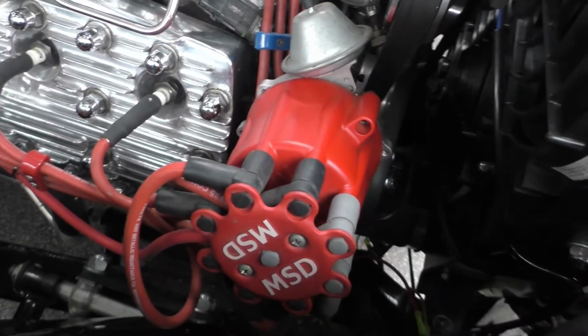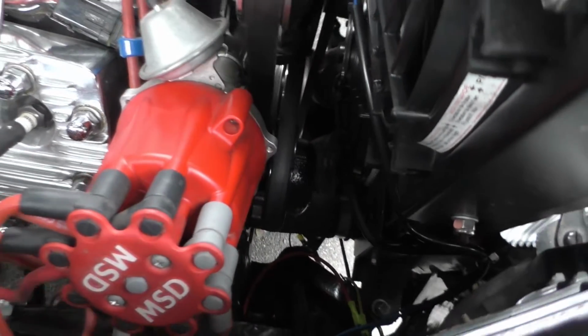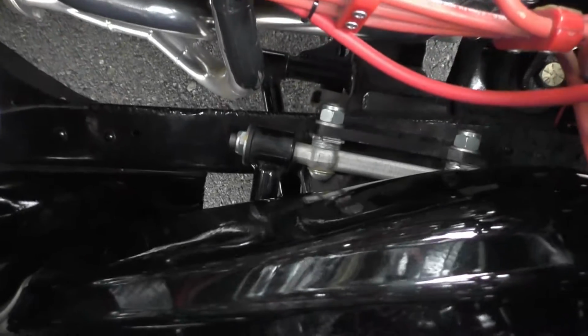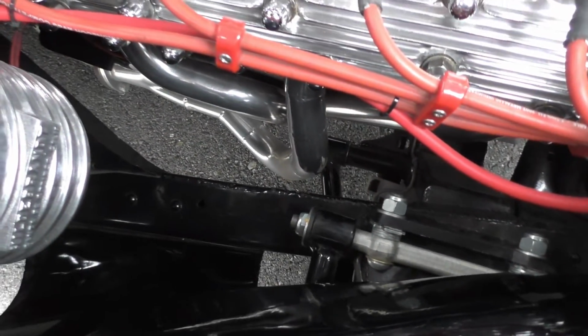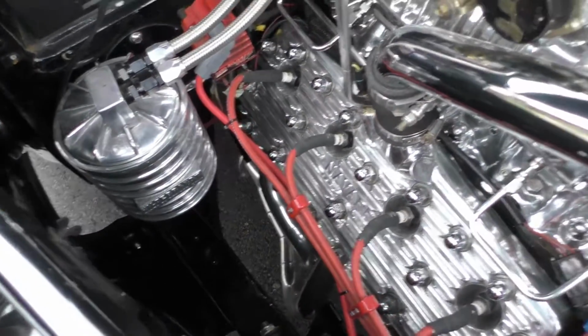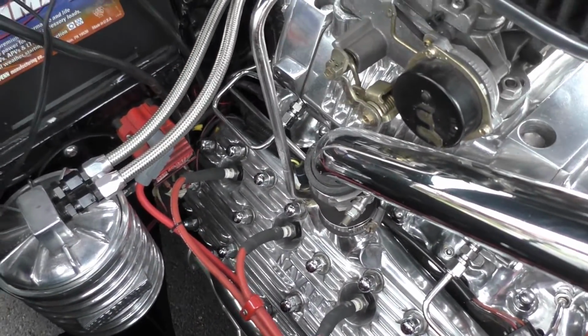MSD blaster coil on it, MSD distributor. Again, kind of give you a feel up front here. Has custom made long tube headers on it. I don't know if you can see them there. Has a Hildebrand oil cooler filter assembly there with braided lines on it and fittings.